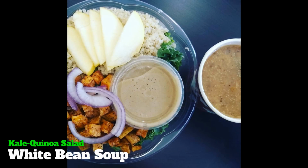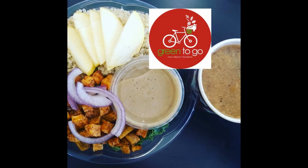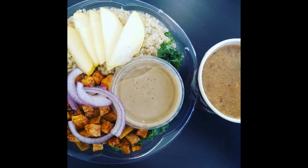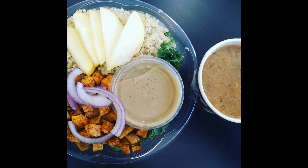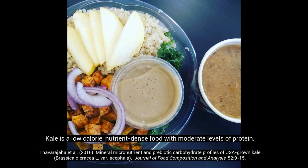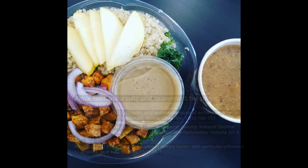Here we have a kale quinoa salad on the left, and on the right is a white bean soup. This is from a plant-based restaurant called Green To Go. I also refer to this salad as a bodybuilder salad because it has many of the staples. We have roasted sweet potato. We have one of the higher protein grains in quinoa. We also have a nutrient-dense green with a high protein per calorie ratio in kale. And we also have apple, which has many substances that have been shown to be beneficial for preserving muscle and even helping to build muscle. And then we have the red onion there.